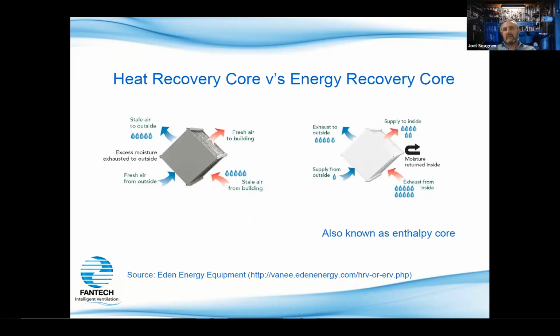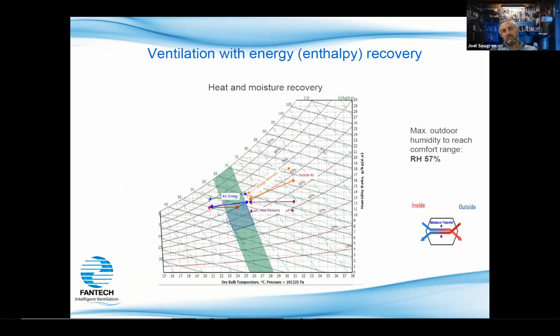There's also a couple of different core types for heat recovery. If we think of a ventilation unit, it essentially has a couple of fans, a supply fan and an extract fan. It has some controls, and then it has a heat exchanger core in it. Now, they can be supplied in a couple of different types. One is one that only allows sensible, or temperature-only, exchange, and the other type is known as an enthalpy core, and it can allow moisture exchange as well as temperature exchange. And we'll have a quick little look at what that might mean.